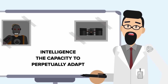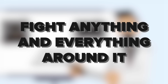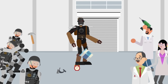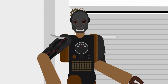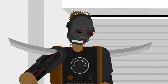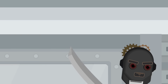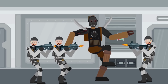And it wouldn't stop. It would keep improving itself to enact its original purpose, to fight anything and everything around it. A slaughter ensued. Everything the SCP Foundation threw at this new version of the Pesterbot only gave it more weapons and more offensive capabilities to add to its growing arsenal. The rebar weapons in its arms were replaced with sleek, sharp blades. Even bullets fired at it seemed to be absorbed into its mass, allowing it to keep growing. SCP-1370 was unstoppable, obliterating everyone that came to desperately try to contain it.